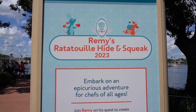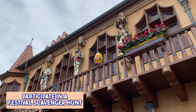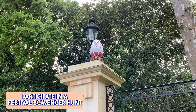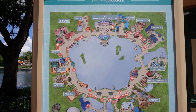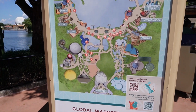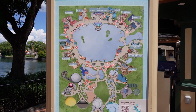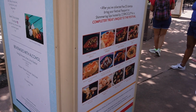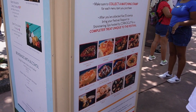Sometimes during the festivals they even have little scavenger hunts you can participate in, where you walk around the World Showcase and you try to find different characters depending on what the festival is, and at the end you can go and redeem a little prize. Here's a map of the World Showcase and of the festival, where you can find all the different festival booths. This is something that you can also find in your festival passport. Sometimes they even have little challenges during the festival, where if you get a certain number of a particular item, you can also get a special little treat at the end.